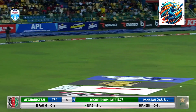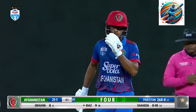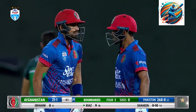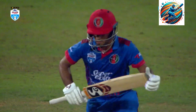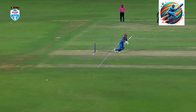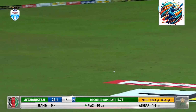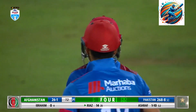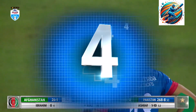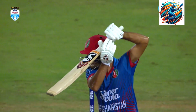Driven into the gap. This should run away to the boundary for 4. A loose delivery, punished. Shaheen Shah Afridi is looking for that front pad, and that's why he's pitching the ball up. This one over-pitched and nicely played with the angle. Slicing it past the man at point. Driven. Gorgeous stroke for 4. Class and timing and placement. Picture perfect. Classical drive. It was there to be hit. For him experimenting with a fuller length, looking for a little bit of angle, and nicely met right in the middle of the blade.